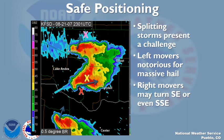Again, as far as positioning goes, splitting storms present a challenge, with left movers being notorious for massive hail. That pink X there is not necessarily a good situation. And the right movers may turn southeast or even south-southeast. So even the red X there could be a dangerous spot, even though in the last slide you said it was the better of the three. So you just have to be very cautious of which way the storm is moving. And the nice thing about the red X is you do have an escape route in that instance, where the yellow X, again in the heaviest precipitation, is not necessarily a good location.